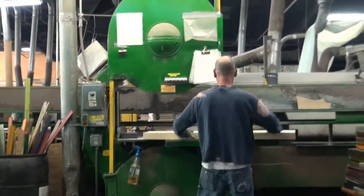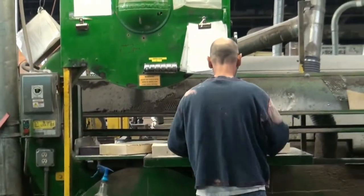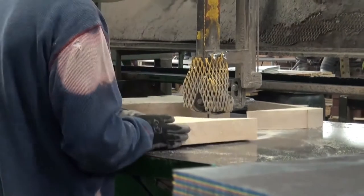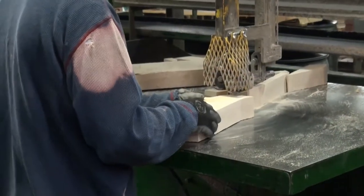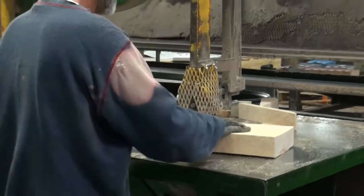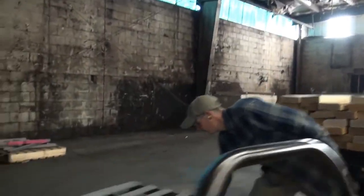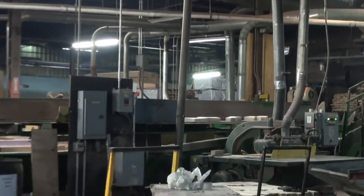So the next step, you've got your marked pieces, they're going to go up to the bandsaw, and the operator is going to cut out each template here. Those pieces are cut out, you're throwing them up on a belt, and that belt's going to carry them to the next operation.